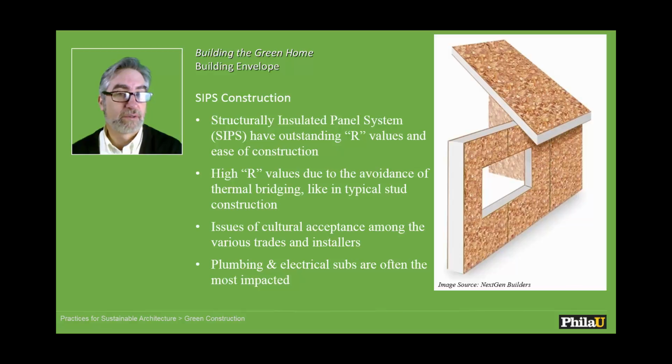And the problem here with these walls, of course, is as you begin to puncture them with holes for electrical, plumbing, mechanical, etc., they start to lose their integrity and they start to not be as good as they are advertised. So if you intend to want to use these, you need to make sure that you have a really good sense with the subcontractors of how to penetrate those walls.